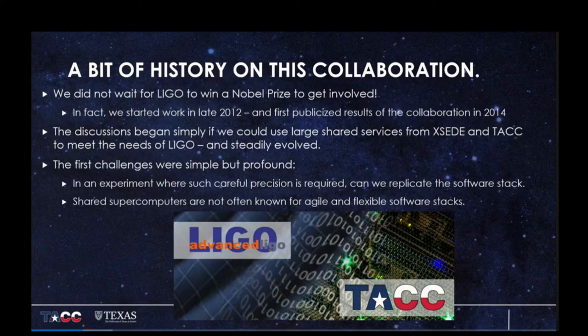I am pleased to say that we didn't actually wait for them to win a Nobel Prize to start helping out here. I was digging back. The first paper, or just press release, I could find about us working with them was in 2014. And we said we did a lot of great things with the software, maybe something cool will happen perhaps one day. So, so glad we started it early.